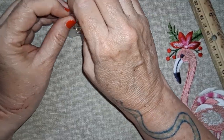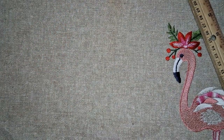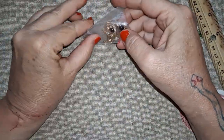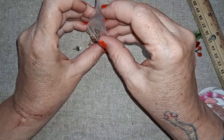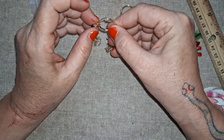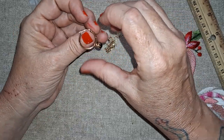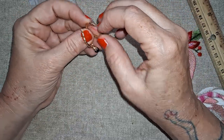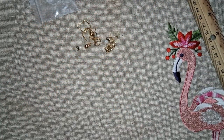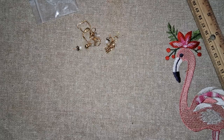Now for the good stuff. I got gold. I got gold. There's gold in that basket. These are not marked, but I have a feeling that they are gold. Or I haven't found a marking yet, I'll put it that way. Let me double check with my loop again. I could be wrong. They might not be, but they feel like gold and they look like gold.